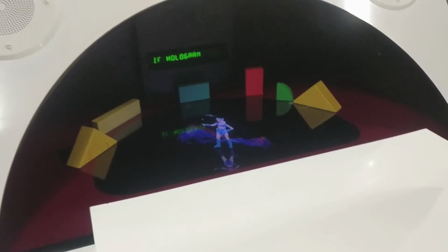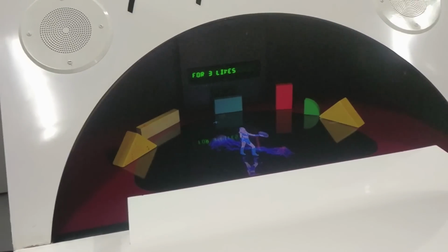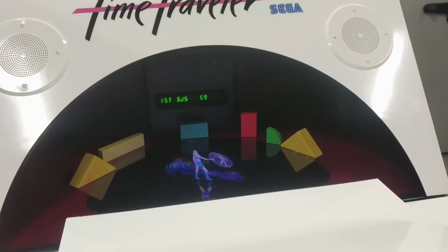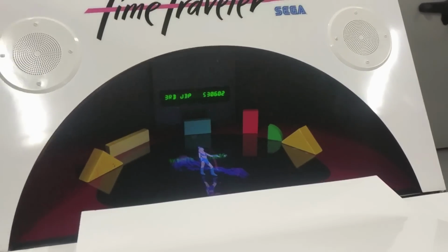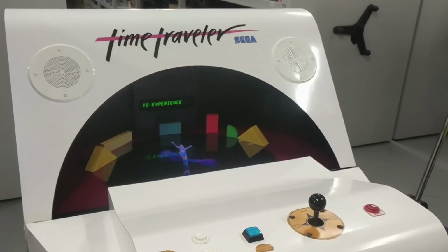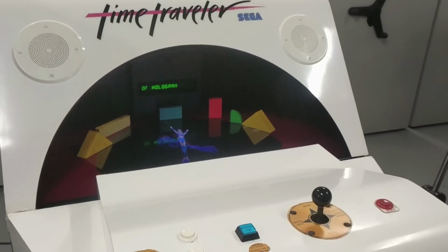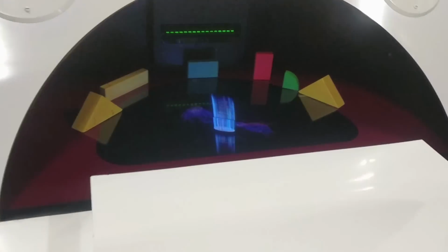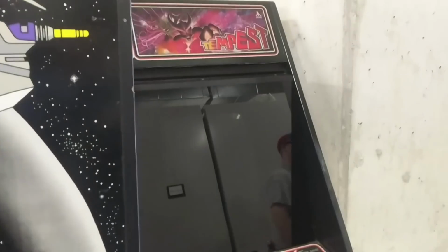Now, you may kind of laugh, but as cheesy as this is, for its time, this was mind-blowing. It's like it's a real person. It plays like Dragon's Lair. It's timed events. You just have to hit the button at the right time. All right, we don't need to play it. Oh, got Tempest.